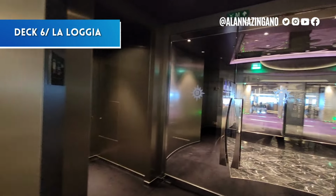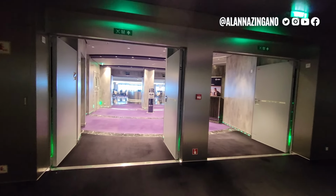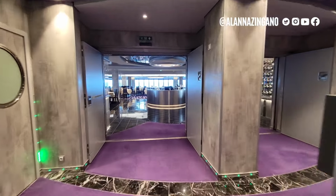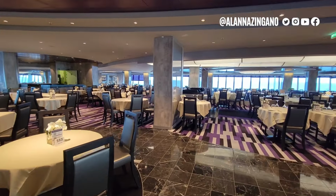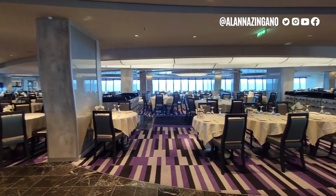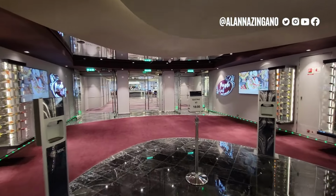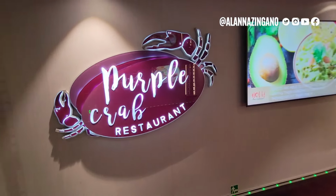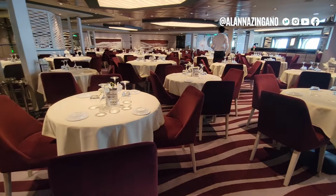Now our last restaurant here is at the end. If you have My Choice Dining, this is where you'll dine as well in the aft here. So if you don't want a set time, this is an option for you to choose from. When you book your cruise, you'll have to choose what will suit you for dining times. Another dining room here on deck 5, Purple Crab. First seating is at 6 p.m. So with this restaurant, take a look and see some beautiful windows here.